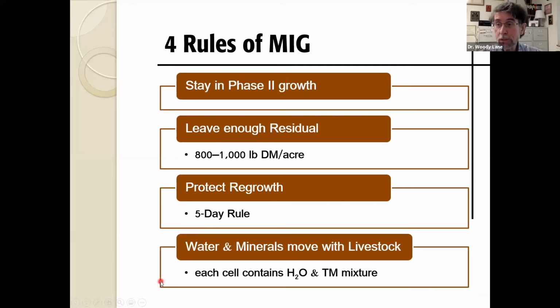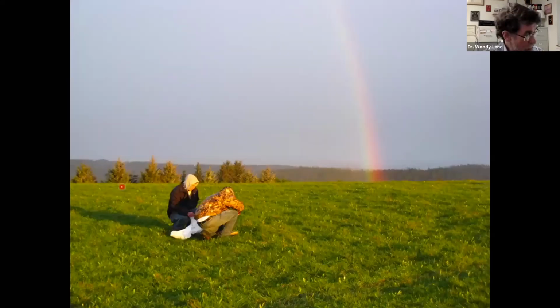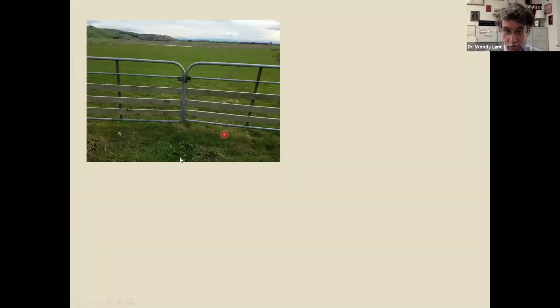And number 4, which kind of surprises people because they don't necessarily think about it, is that water and minerals move with the livestock. That means the livestock don't go back to the creek, or back to the barn, to get water. They do if you have wolves, of course, but nonetheless, if you're moving them around, you've got to figure out a way to get water and minerals to move with the livestock. And then you can control what's going on and control the grazing, and therefore control the nutrition. And there is a pot at the end of the rainbow if you do this.